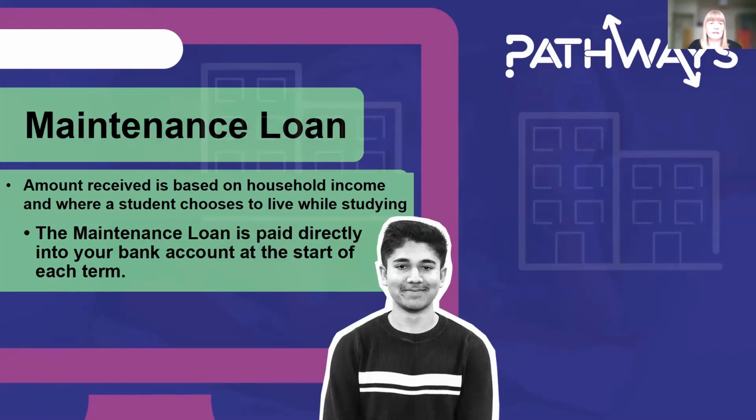The maintenance loan is the amount received based on household income and where a student chooses to live while studying. This is money paid to a student to help towards their living costs. It's basically a student income. If a student is a care leaver, they're likely to receive the full award of maintenance loan. They'll need to give Student Finance England a letter from their local council or care authority. And this letter should confirm that they were under the care of the local authority, have now left the care of that local authority, and are a care leaver as defined in the Children Leaving Care Act 2000. Maintenance loan is paid directly into a student's bank account at the start of each term.